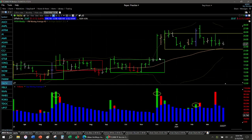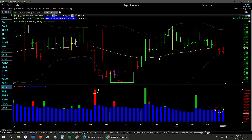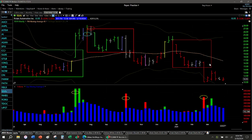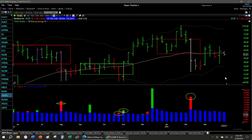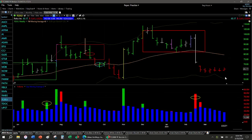Nothing. Any signals? Inside week. Oh, a box breakdown with a recovery. Volume's kind of low. Yeah, it can stay here. This one doesn't look very bullish to me. Inside.